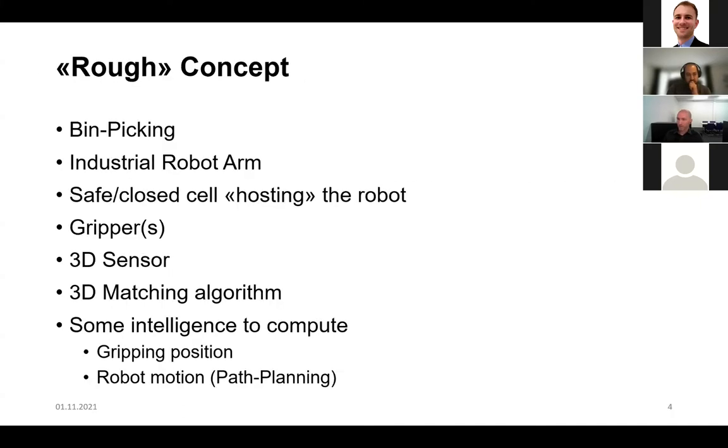The rough concept that we envision for the cell is bin picking first, because of this need for flexibility, this future need for different objects with different geometry, with different sizes. So for us, it was clear from the very beginning that we cannot go for a classic feeder. We have to envision a bin picking application. And then again, the central element in the bin picking application is an industrial robot arm.